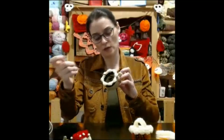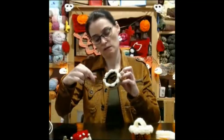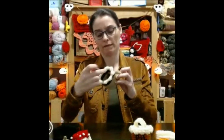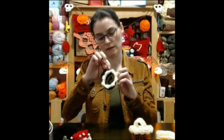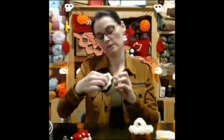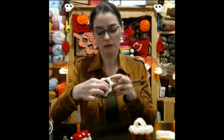I think cocoa was the right idea. Hot chocolate would not have fit too well. I don't know if that's going to work. Oh, no, it's going to work.